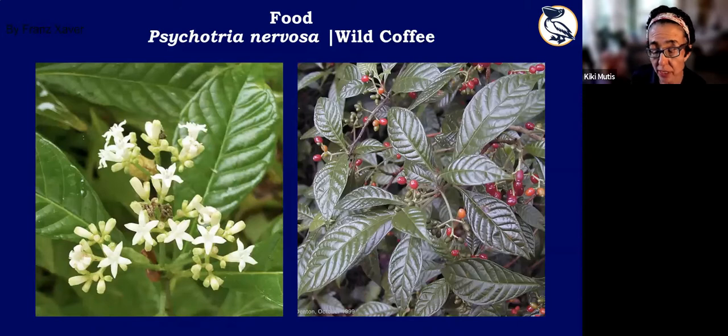Psychotria nervosa, wild coffee. It's also an amazing, amazing native plant to put in your backyard. When I was learning scientific names, the way that I remembered this one, if you drink too much coffee, you get psychotic and nervous. Psychotria nervosa. Both the flower and the fruit provide for wildlife.